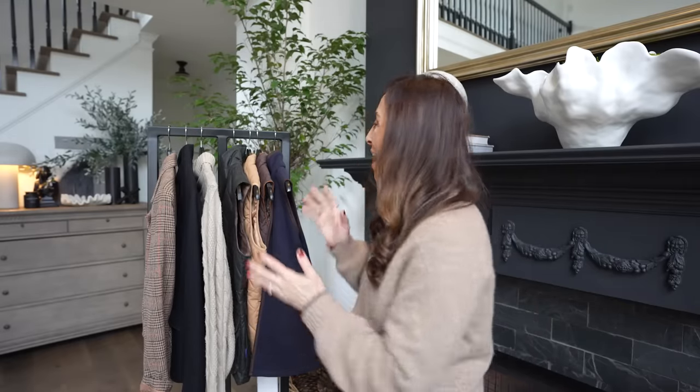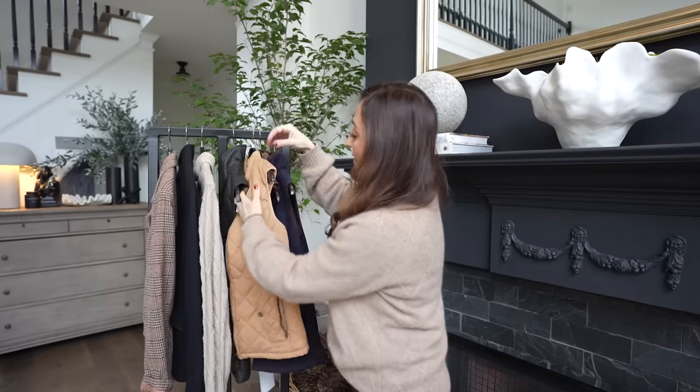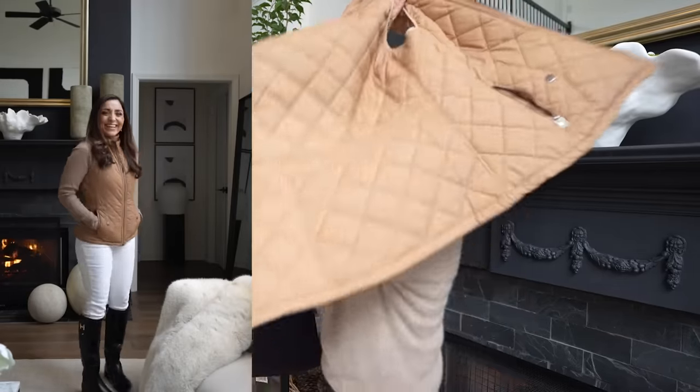Now enters in the vest, and I've been kind of going crazy about it. I originally had this one in a tan caramel kind of color. These are beautiful if you just want to throw them over your sweaters and over your turtlenecks. Just zip up, and that quilting in them is just absolutely gorgeous.